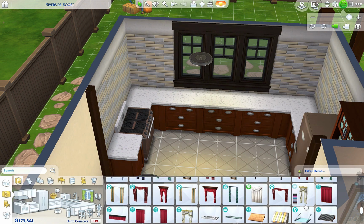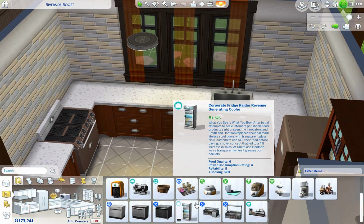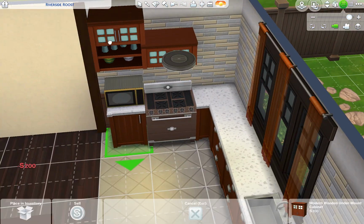And I almost forgot to put windows in any room in this build. I end up having to go back in the end to fix some windows, so I do apologize about that. I think I cut most of it out, but you will see at the end that I start moving the camera really fast to try and fit in some windows.